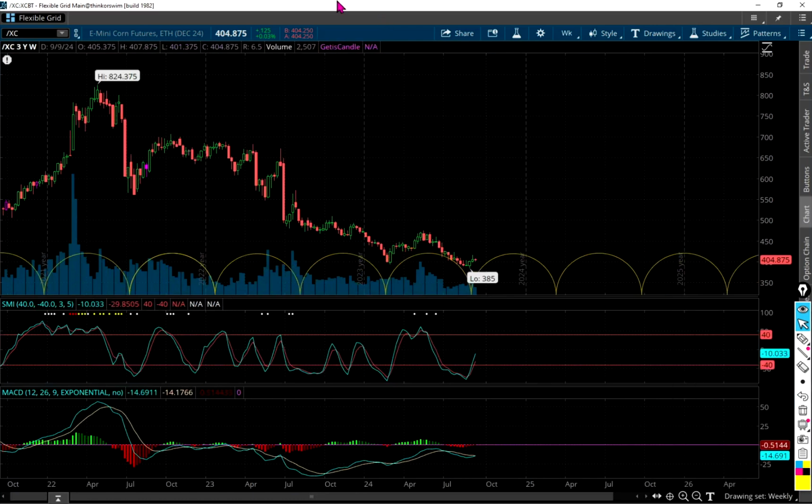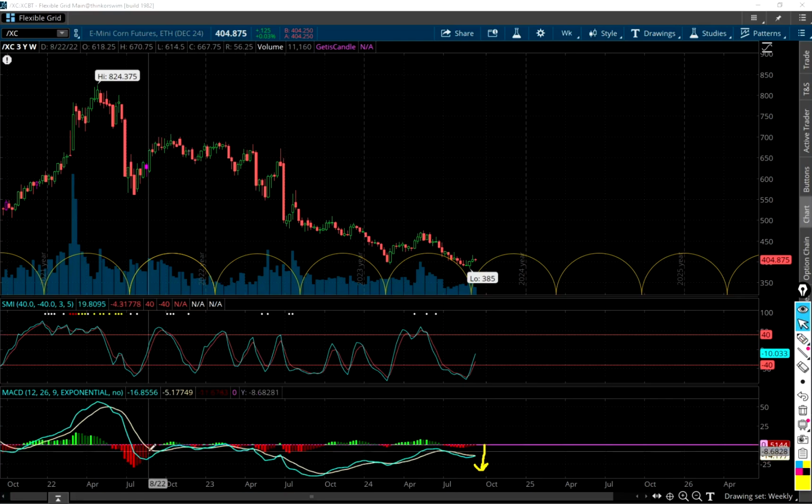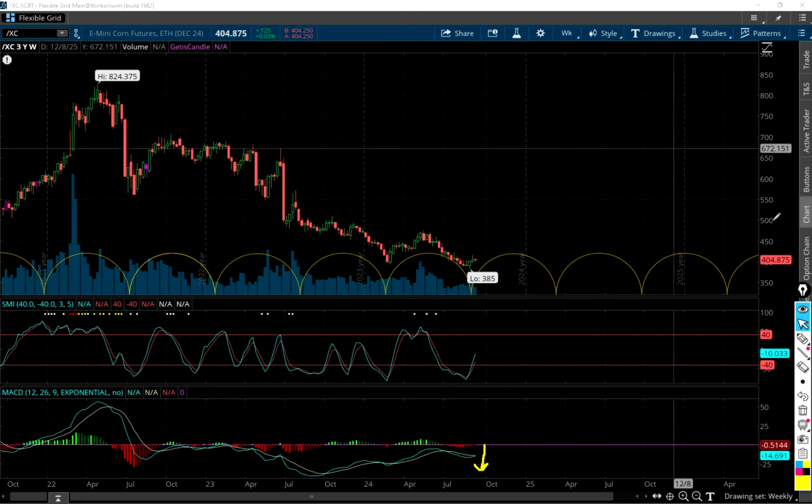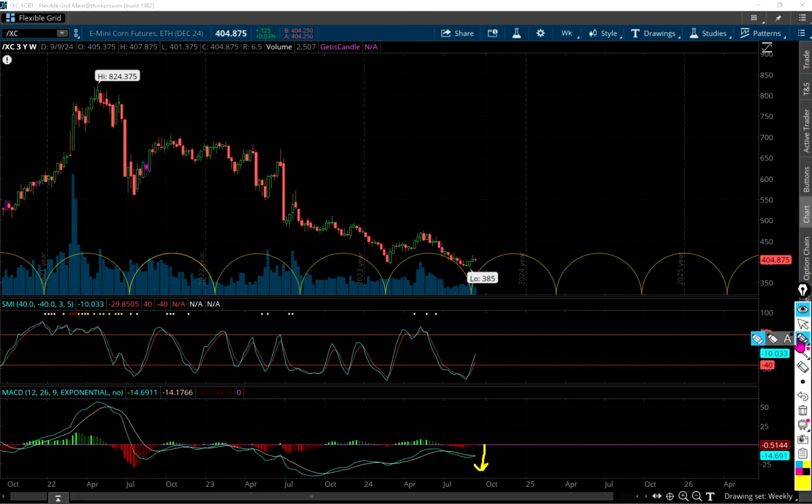Yeah, look at that. It's trying to do the bounce. And just like crude oil, though crude oil is not as bad, look at this corn, negative momentum. Negative momentum on the corn for a long time, all the way back since July of 2022. What month is this? Sorry, August. August 5th, the week of August 15th, 2022. It has been negative momentum for more than 2 years. More than 2 years, corn has been negative momentum.